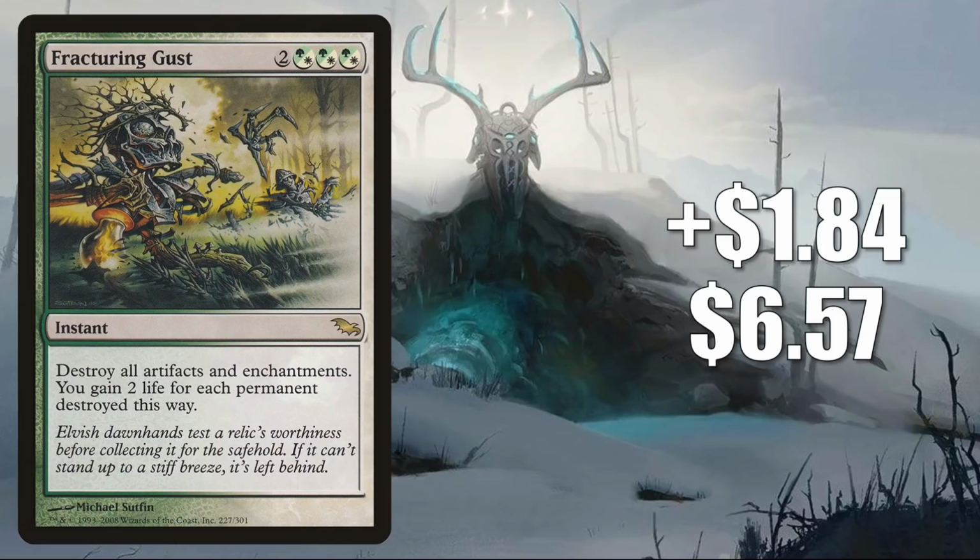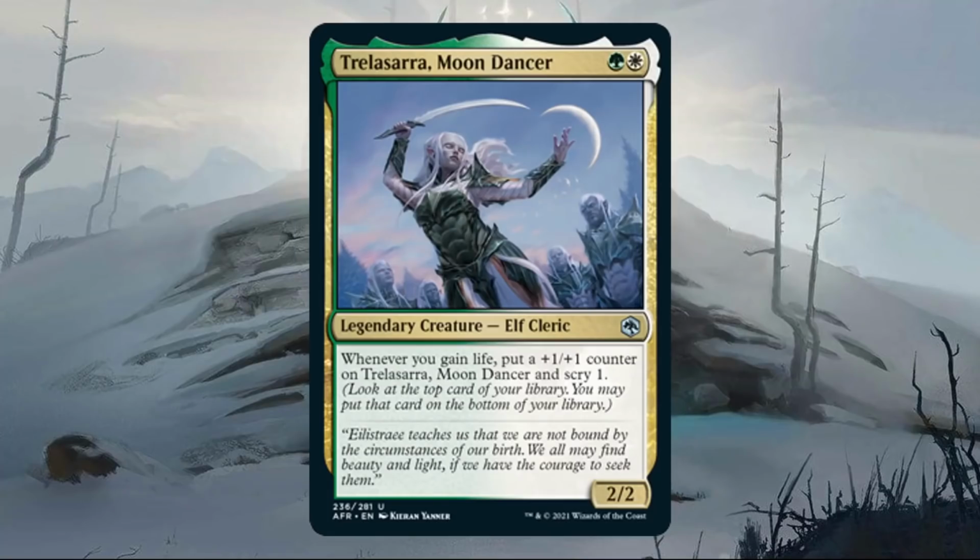This is also in some early commander deck lists around a new Adventures in the Forgotten Realms card. That card is Trellisara Moondancer, plus Fracturing Gust could be getting a little bit of a push from the Book of Exalted Deeds as well.